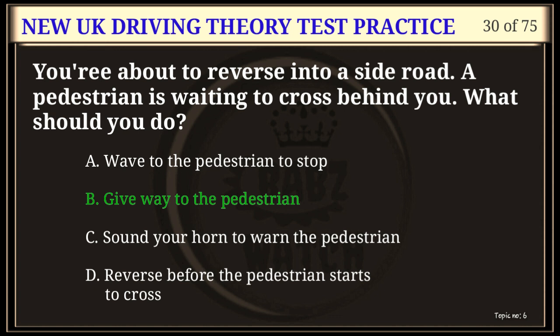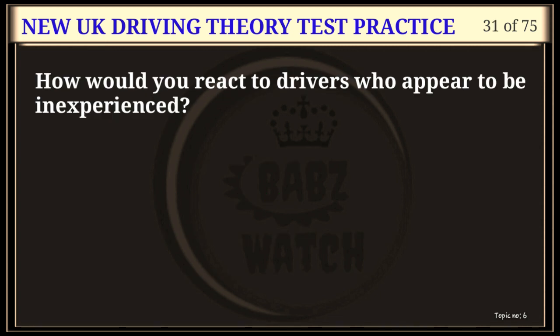Avoid waving them across, sounding the horn, flashing your lights or giving any signals that could mislead them and create a dangerous situation.